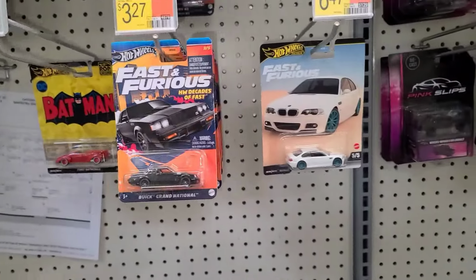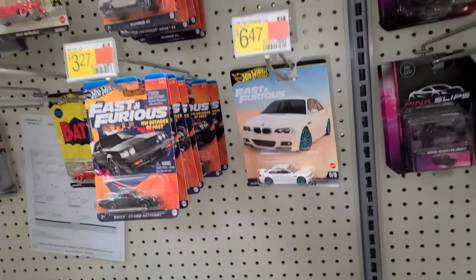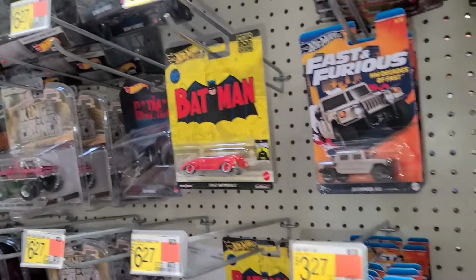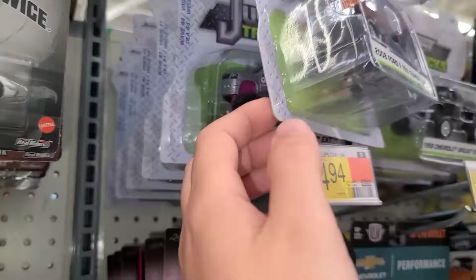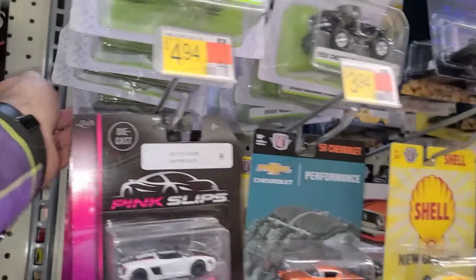And then some premiums. We got the Fast and the Furious. And I think that's it for real Hot Wheels, other than the Pop Culture, that's it. We got Pink Slips. We got some Just Trucks up here. Take a look and see if we can find that Shark Mouth.